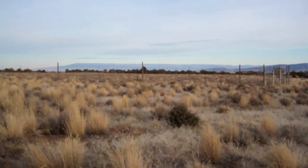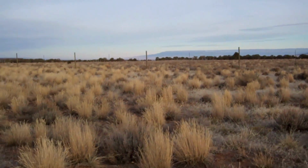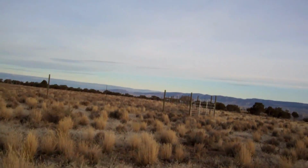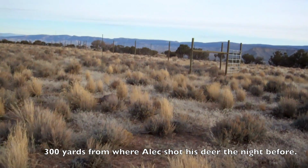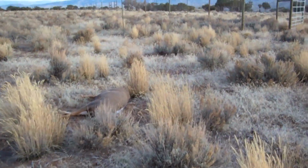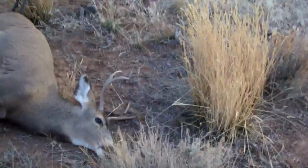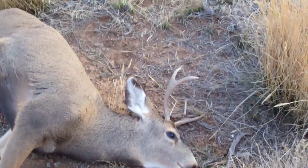So right now we're walking up on it, seeing if we can find him. He's somewhere in the sage. We saw him drop. There he is. It's only a 2-point, but like I said, 16 years since his last buck, Clint was ready to shoot. And it was a 1-hit, perfect kill, dropped him in his tracks. Perfect little buck. Great job, Clint.